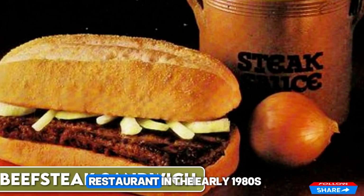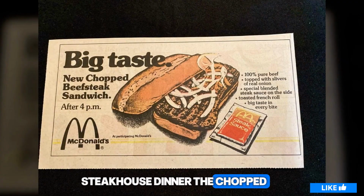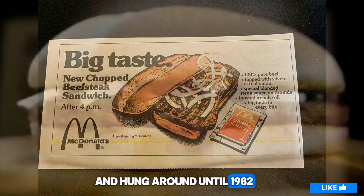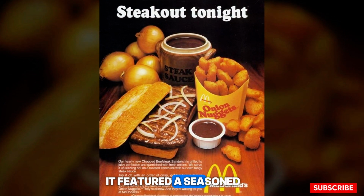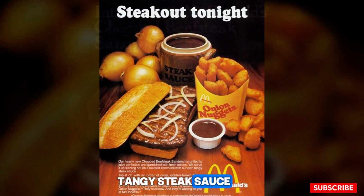If you visited the restaurant in the early 1980s, you might remember an ambitious menu item that tried to feel like a fancy steakhouse dinner. The chopped beefsteak sandwich was introduced in the late 1970s and hung around until 1982. Instead of a traditional round hamburger bun, this hefty meal was served on a long, bakery-style roll. It featured a seasoned chopped beef patty completely smothered in savory onions and a rich, tangy steak sauce.